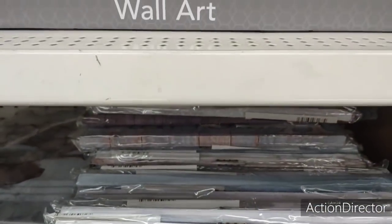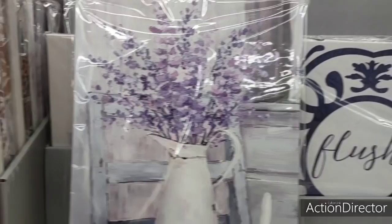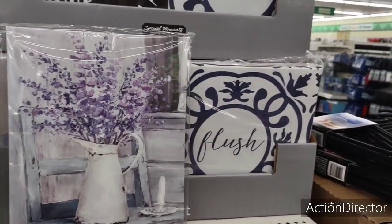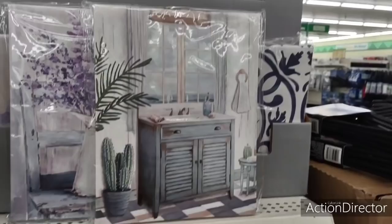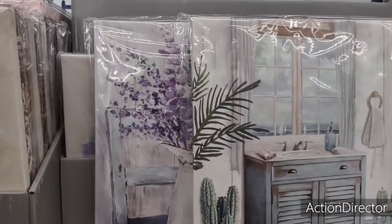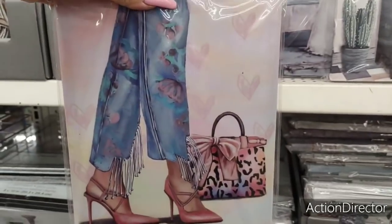I tried to fit them, but they're not fitting. Then look at this. Is that not pretty? And so spring. Sorry about the glare. Look at that. And then this is fun. This reminds me of what we see at Hobby Lobby, just bigger. But look at how cute that is.